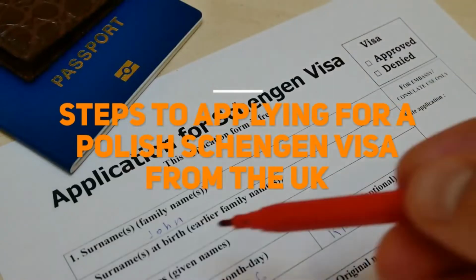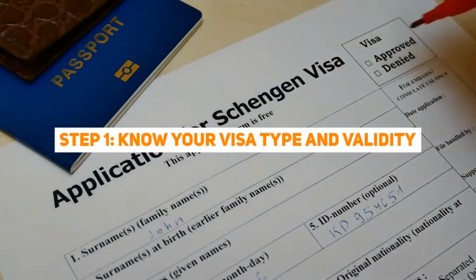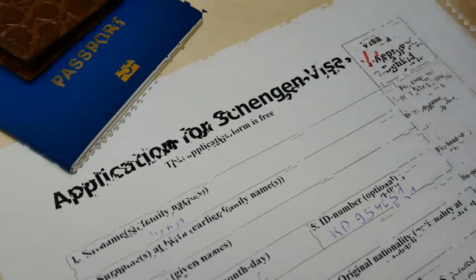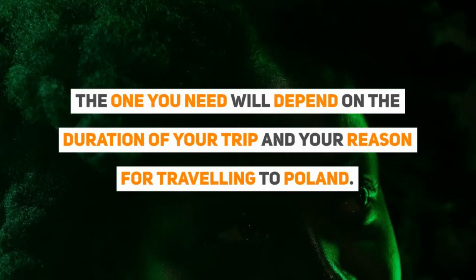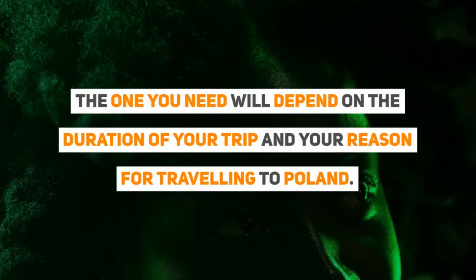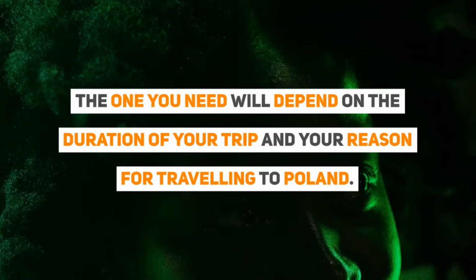Steps to applying for a Polish Schengen visa from the UK. Step 1. Know your visa type and validity. There are 2 types of visa that you can apply for. The one you need will depend on the duration of your trip and your reason for traveling to Poland.